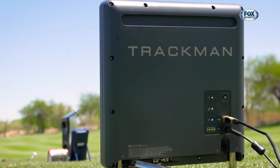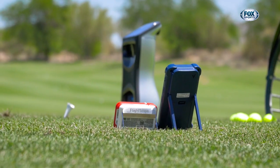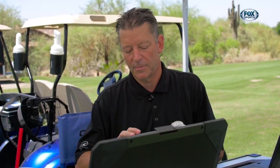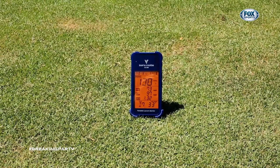We know the technology behind the stuff we see on TV is super expensive, so the guys compared some more affordable consumer-grade devices side-by-side on the range. I certainly wouldn't get fitted on them, but for a day-to-day person, there's some smaller launch monitors. This one's under $500. It's made by Swing Caddy. Numbers are pretty accurate on average for sure, not super detailed.